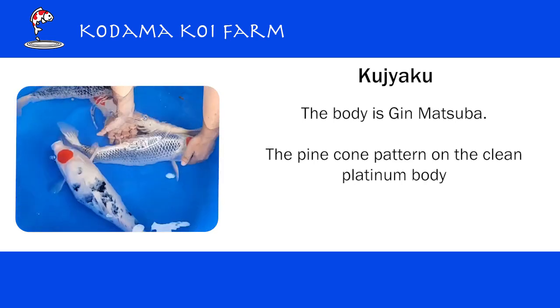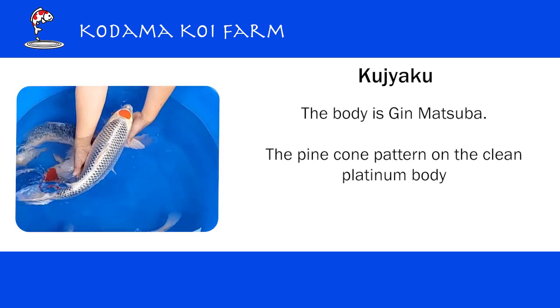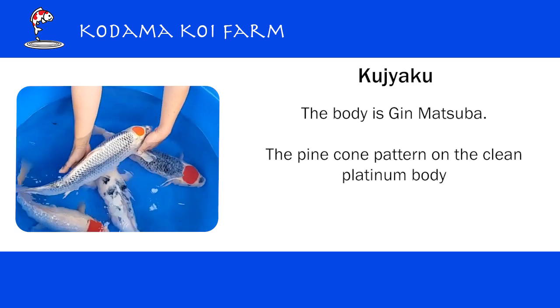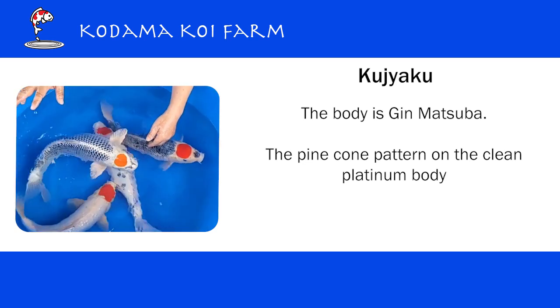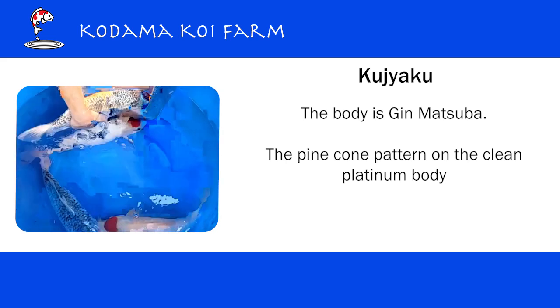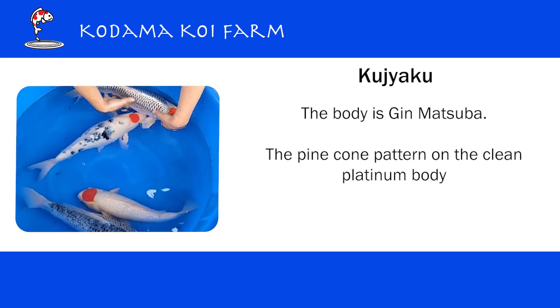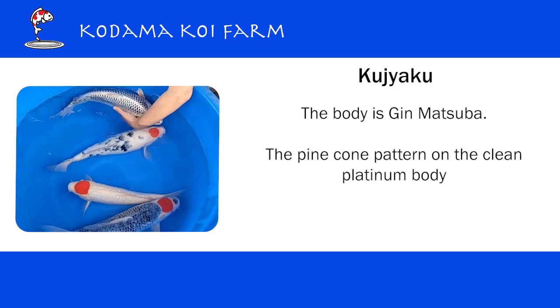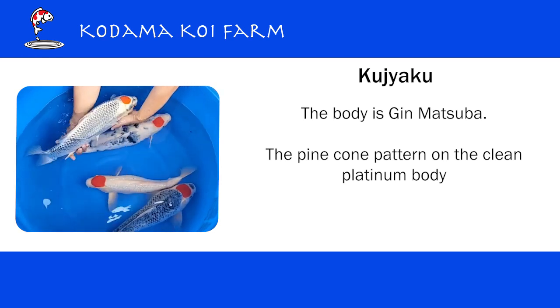Okay, lastly, let me talk about Tancho Kujaku. I would say Tancho Kujaku is probably one of the most popular Tancho varieties nowadays, along with the Tancho Showa. Again, you look at the Tancho pattern on this platinum body. This one, you can see this is perfect, from the shoulder all the way to the tail.